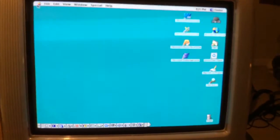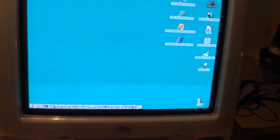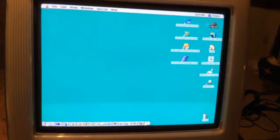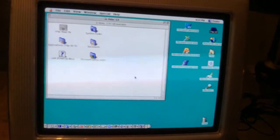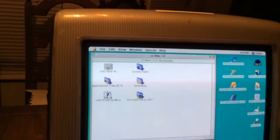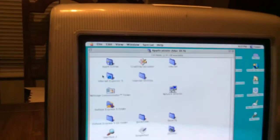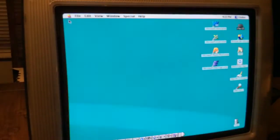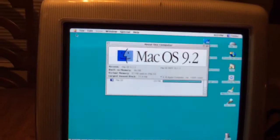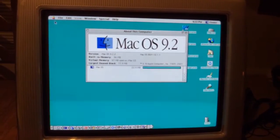We have our hard drive, our typical OS 9 applications over here with Sherlock and the register and the QuickTime player and the mail and browse the internet. If we open up the hard drive, we really only have those folders, so there is not a tremendous amount of stuff on the machine here, which is fine, just the typical OS 9 applications. About this computer, of course, we have 9.2 here, 96 megabytes of RAM, and the OS is using almost 23 megabytes of RAM.